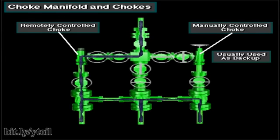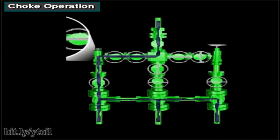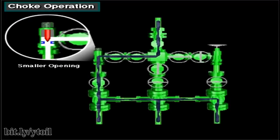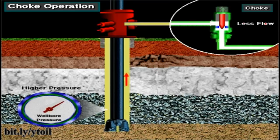The others are backups or used under special conditions. By adjusting the size of the opening in the choke, making the opening larger or smaller, the driller adjusts the amount of flow through the choke. The smaller the opening, the less flow. The larger the opening, the more flow. The less flow, the more back pressure on the well. The more flow, the less back pressure on the well.